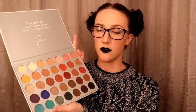I just feel like there's everything you could possibly need in it. They all are true to their color, and the formulas are all fantastic. And there's so many different finishes: there's matte, there's shimmer, there's glitter, there's big glitter, there's more iridescent-y colors. There's a lot of neutrals, there's a lot of warms, and then there's these fun pops of color. You can really make so many different looks with this. I've used it on so many people and on myself almost every day. I love this palette so much.